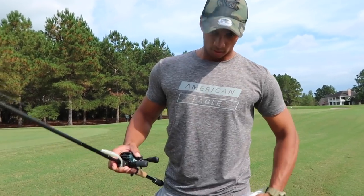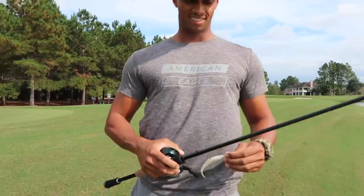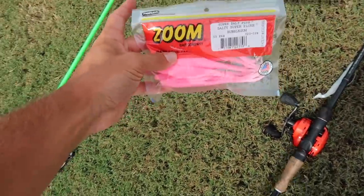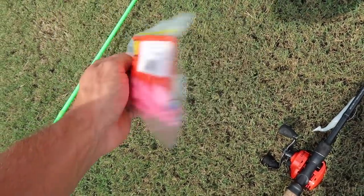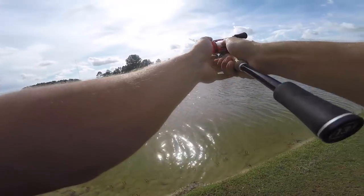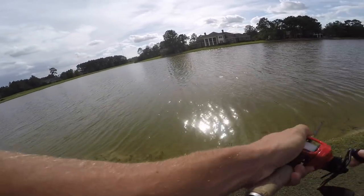All right, Alan, show me what you got going, dude. I'm gonna be throwing the white fluke. You're gonna catch him on that. Hopefully. I gotta throw this ugly thing, the pink fluke. I'm very confident in the pink worm, but I just do not know about the pink fluke. This one's gonna be hard, but with this wind whipping, I don't know. Hopefully we'll catch some. The wind just looks so good. We might end up smashing them on it.